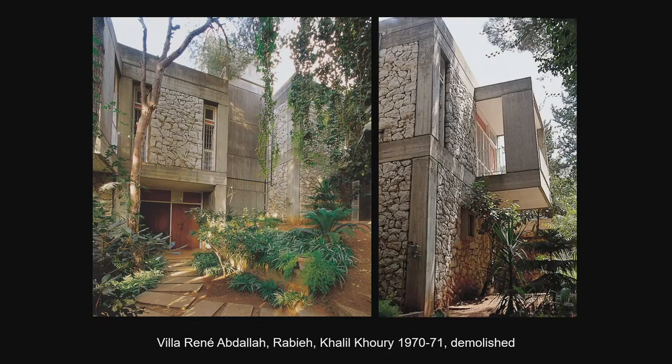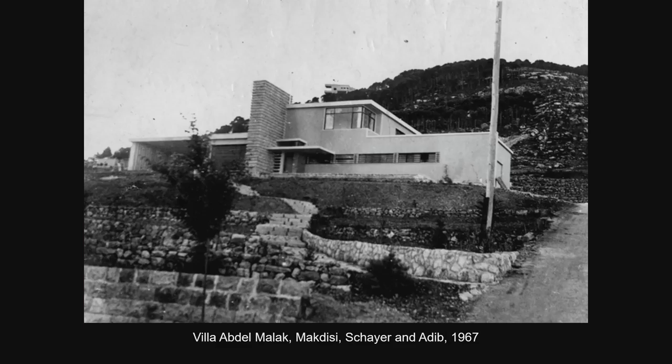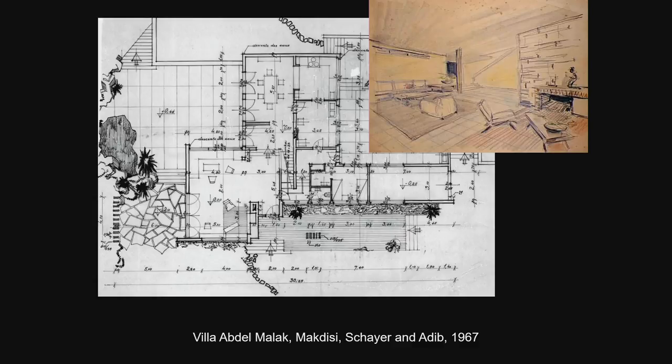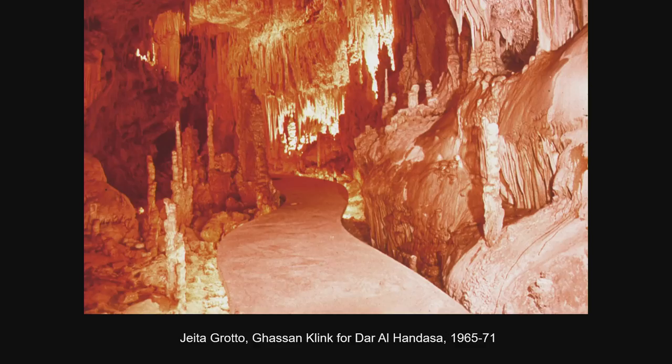This was demolished. This magnificent villa was demolished. It sits on several levels and on split levels. So here you have part of the house that extends to outside, a split level for the dining room that extends to outside, and so on. This villa was transformed on the inside. You can see here how the fireplace was supposed to be a stone wall taking you from outside to inside, and then exposed stone, and now it is dressed like this in neoclassical motifs, which is quite unfortunate.